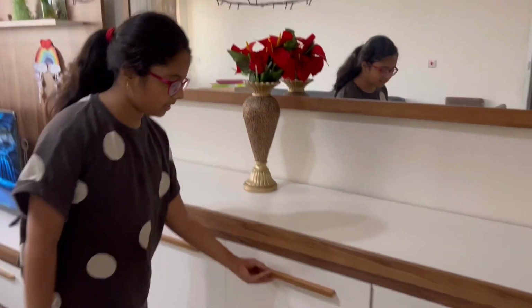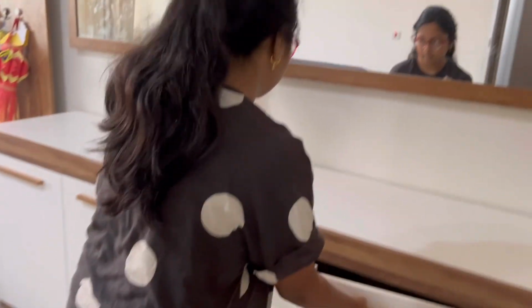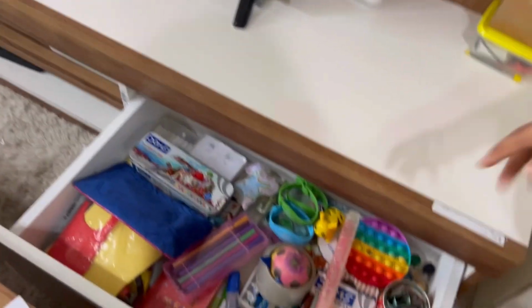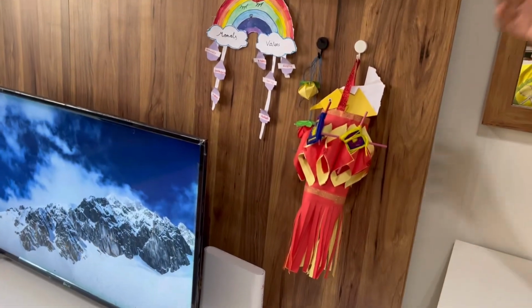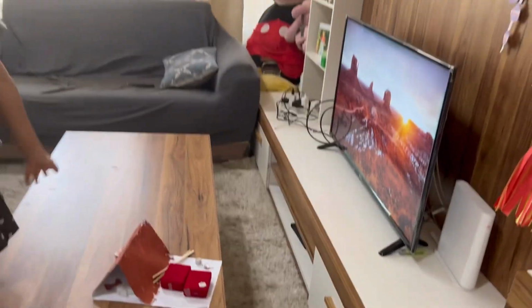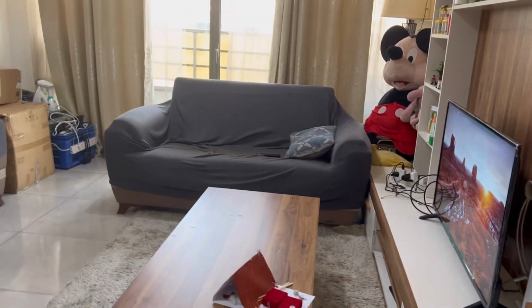And these are where I keep my books. Then here we have my drawer where I keep my art supplies. Wow, so you nicely crafted everything. And then here we have some crafts. You made them by hand? Yeah. We have some more crafts. Dog house.